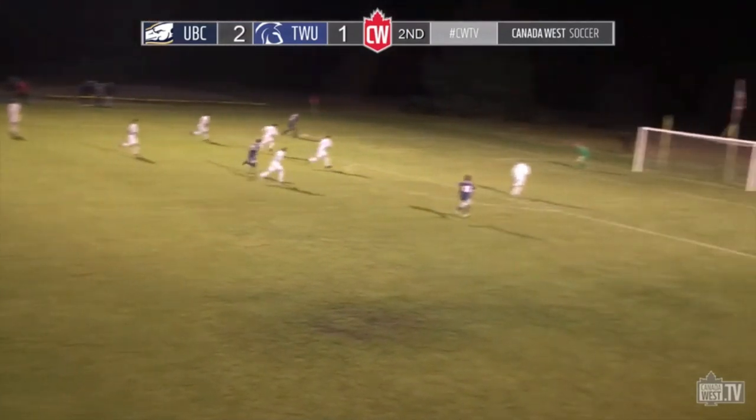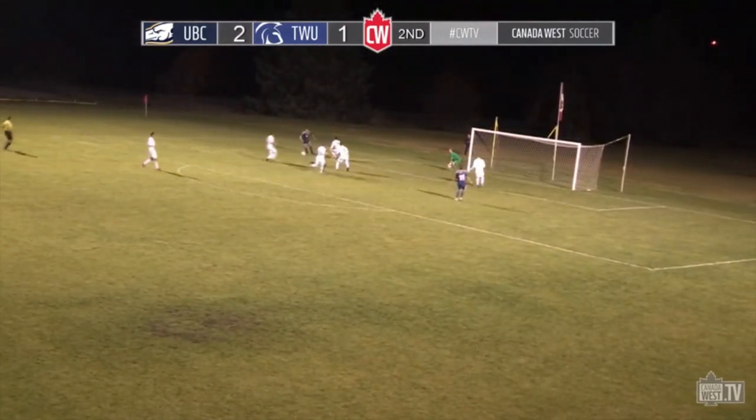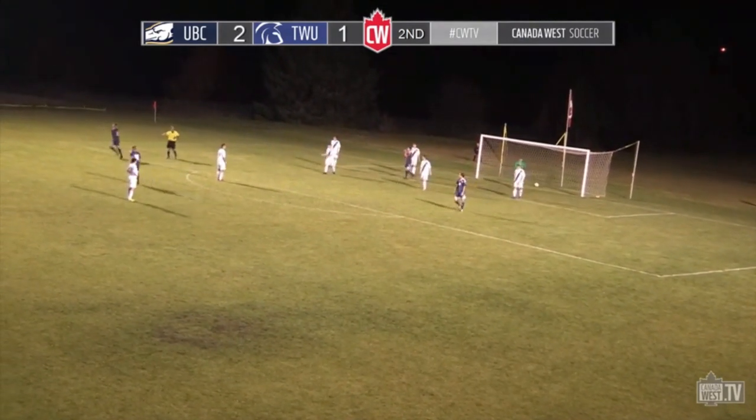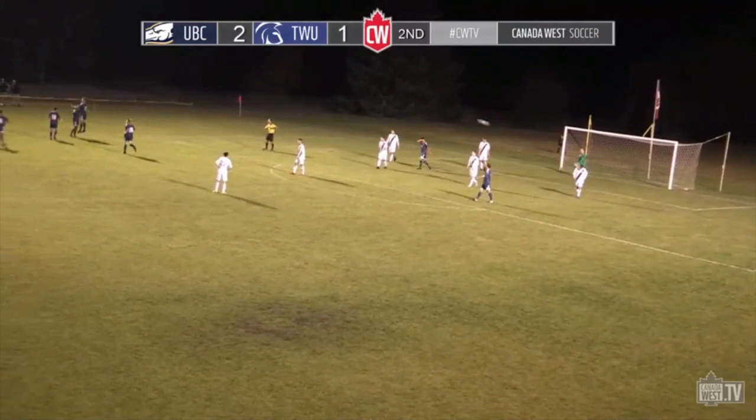Shimbusho shakes off one defender. Plays it through. Could be something developing here for UBC. And finding the back of the net for the second time tonight. And that may be it. That's Christian Ilyheitinen.